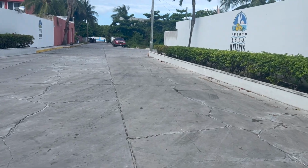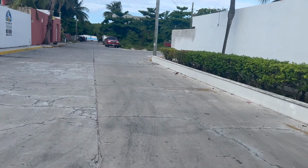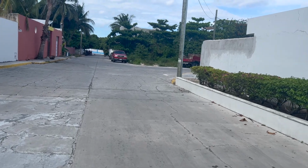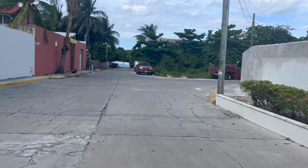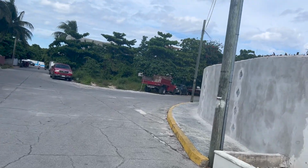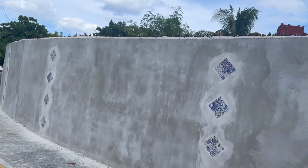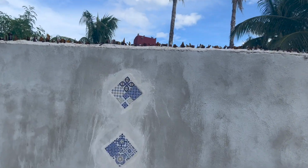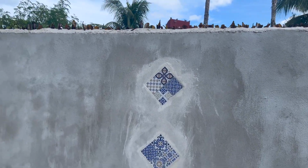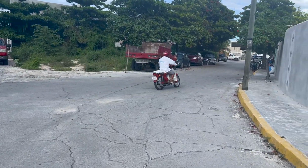All right, we thought I'd give you a little bit of a walking tour here. We're just gonna go down here to the store. We just left the resort, and this is the street that comes into our resort. And then for kicks and giggles, keep it clean here. If you look at the top, that's actually broken beer bottles at the top there. Pretty funny to see that.